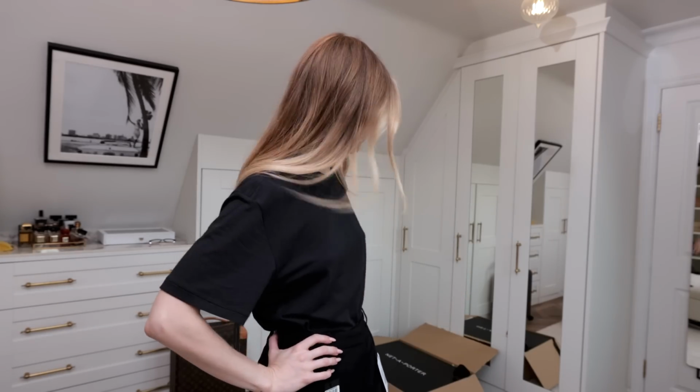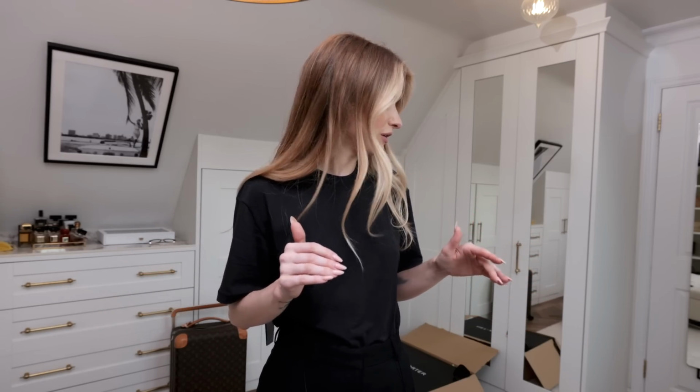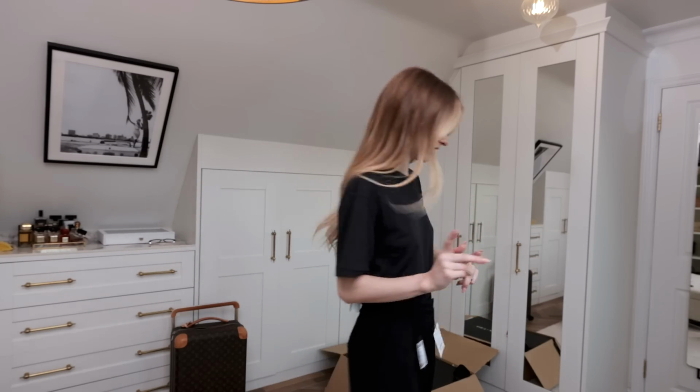So I've packed everything back up that I don't feel as excited about. I feel like I've chosen some really great pieces, but like I said, I don't need to keep 4 pairs of cream trousers or all of the jeans, for example. So I've kind of chosen my faves, and this is what I'm thinking.